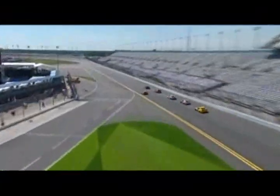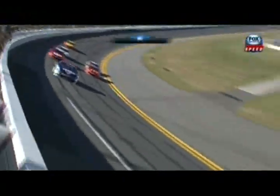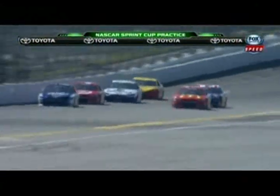Kyle Busch quickest in the opening 10, 11 minutes of practice. He and Denny Hamlin, the Joe Gibbs Toyota teammates, quickest. Then the Roush Fenway Fords of Greg Biffle and Carl Edwards. The Toyota of Mark Martin, the Chevy of Jamie McMurray. Labonte, Montoya, Ambrose, and Keselowski, the 10 fastest.